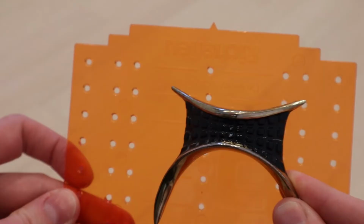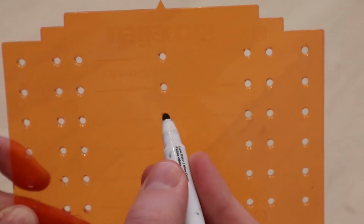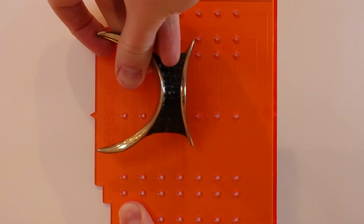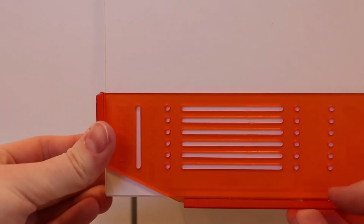What you can do is you can line up your handle with the drill guide so that you can find the perfect spacing. One quick tip here is to take a dry erase marker and mark the guide where you want your handles to go. Then you can take either the middle one or the edge one. Make a tiny mark where you want your handles to go and then drill there.